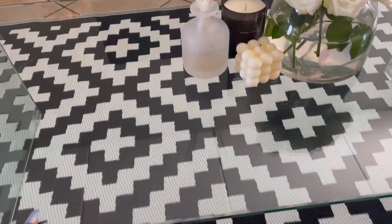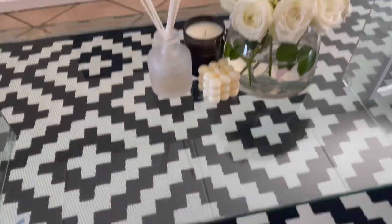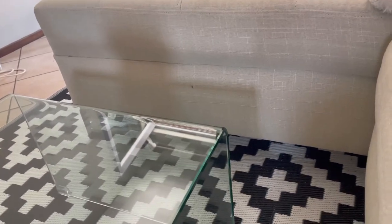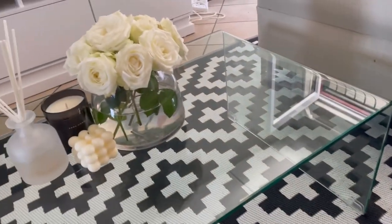It's quite short. I don't know if a coffee table is usually this short, but I think it makes sense because it fits into the space. I don't know how I can show you how short it is, but that's the couch and that's the coffee table. But yeah, thanks guys.